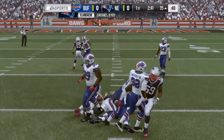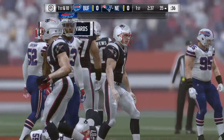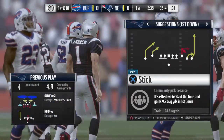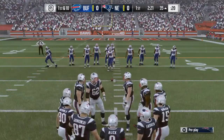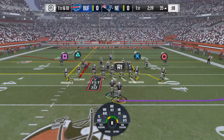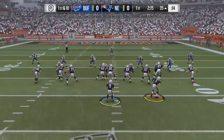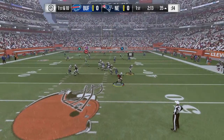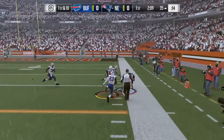That hole is perfect. Split the Cs right there. No need to be fancy there. Just use some force and move forward and pick up the first down. If Edelman can burn one of those guys, it should be good. Okay, we're not done. To the right. Room here to run. Let's go. Okay, I got pushed out.